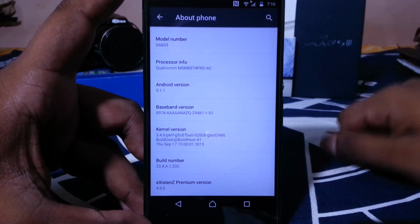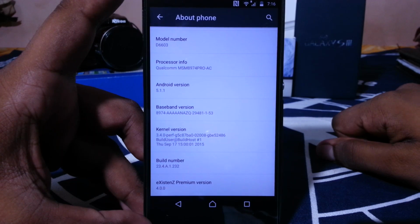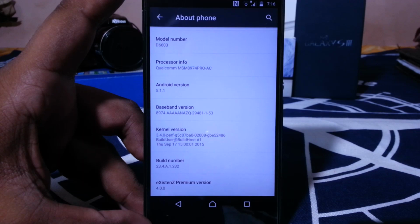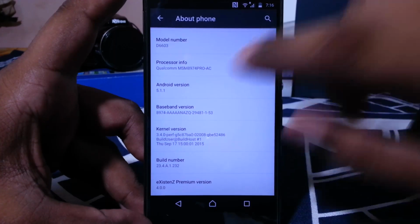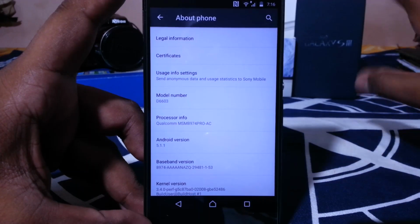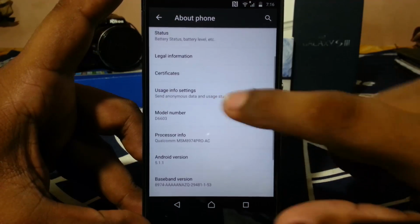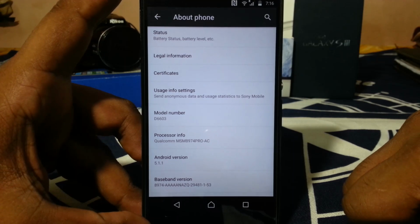Now the build number is 234A1232, which is the latest version available for the Z3, so you are covered in terms of security updates, and all the Stagefright stuff is covered in this, so it's really cool. And in the extra settings, the model number is D6603.